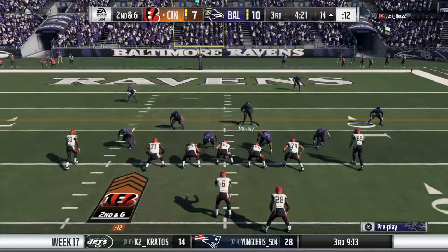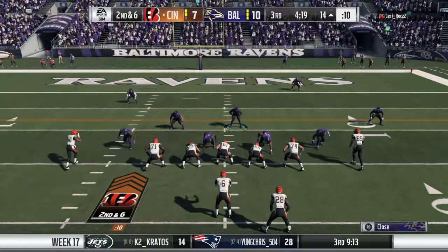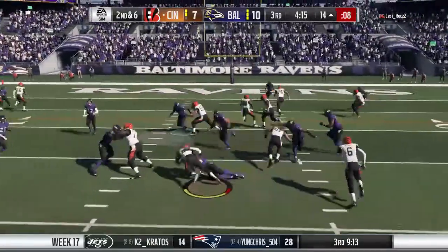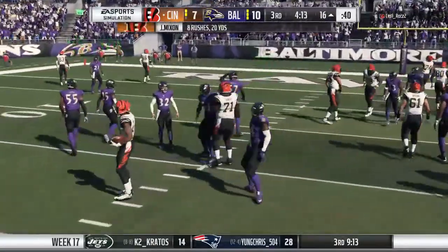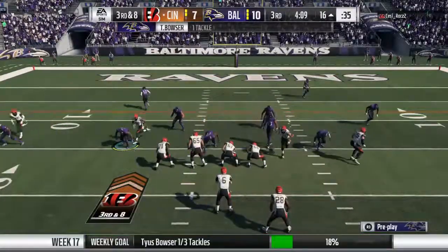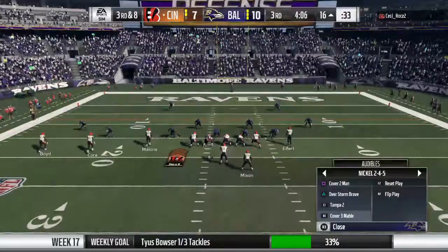Hurry up, here we go. Green, 39. Green. And the D-line pinching together must be expecting the run. They'll run it now out of the gun. No dice this go-around. He's hit behind the line and taken down. It's a loss of 2, now 3rd down. All right, here we go.